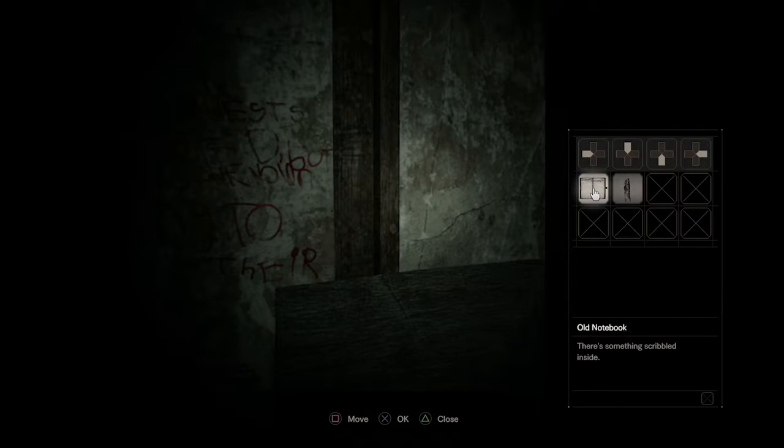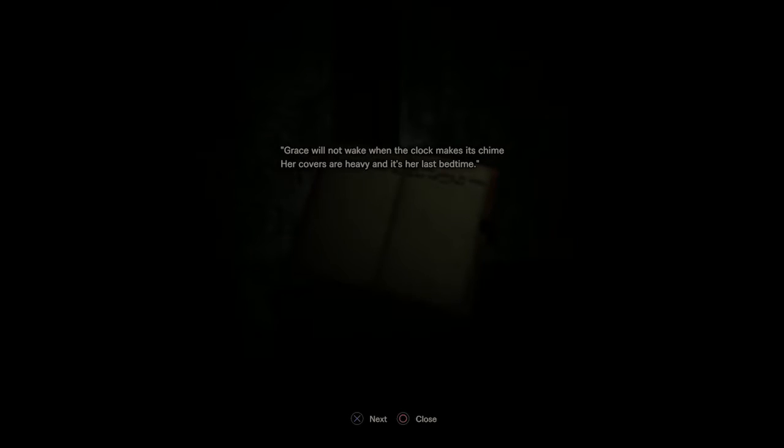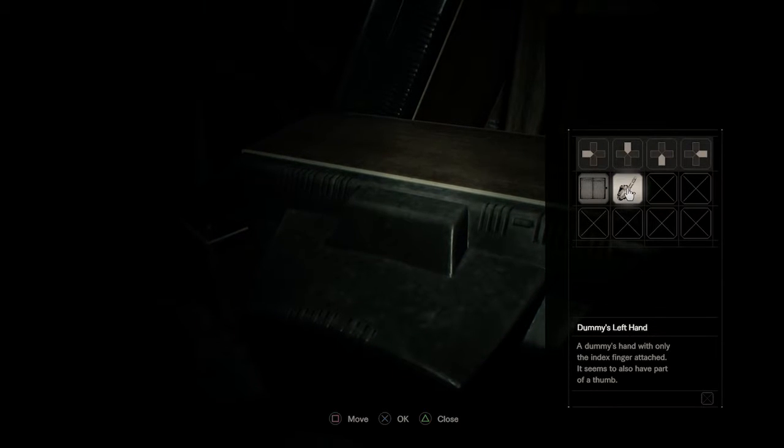We'll check the inventory, and there's now something scribbled inside, which says, Grace will not wake when the clock makes its chime. Her covers are heavy, and it's her bedtime. Hint in the stack directly. Object made of celluloid, and if we combine those with that, then we get the left hand. Okay, so we are now set up. While holding, observe the scrolls on the attic.